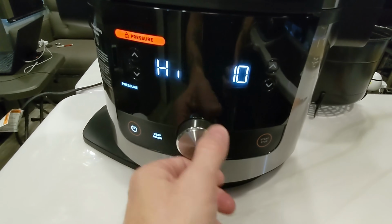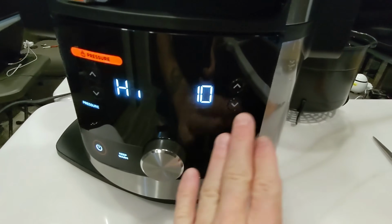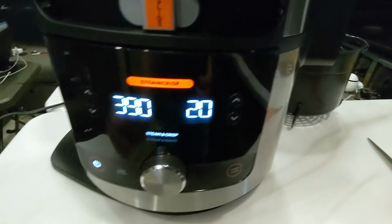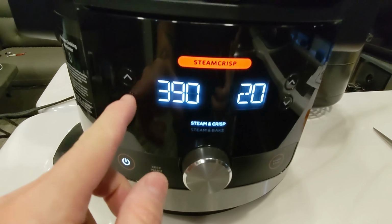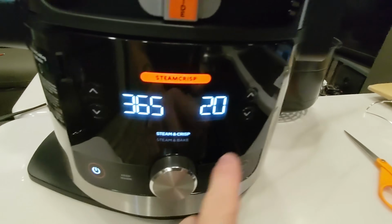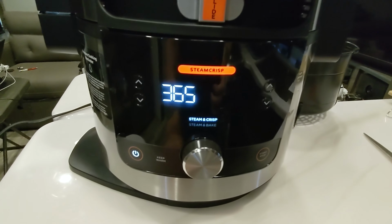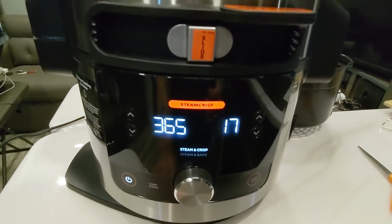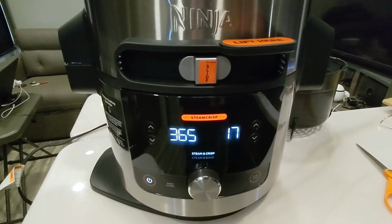We get start, stop. So it looks like temperature is going to be on this side and time is going to be on this side for whatever we pick. So let's do steam and crisp, for example. We would adjust our temperature over here, and we adjust our time over here. And we got a start button there. I'm not going to do that yet. Got some tips written on here. So everything looks great. Let me get some specs for you.